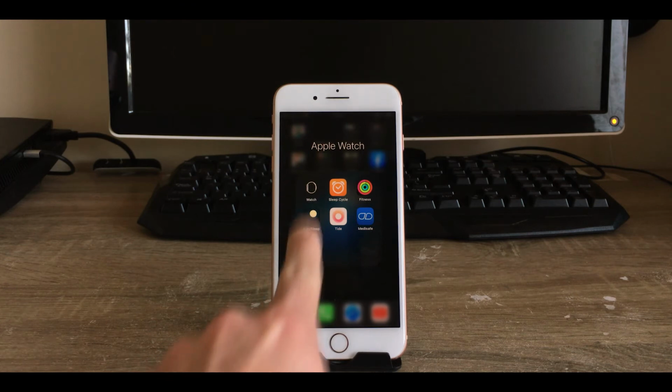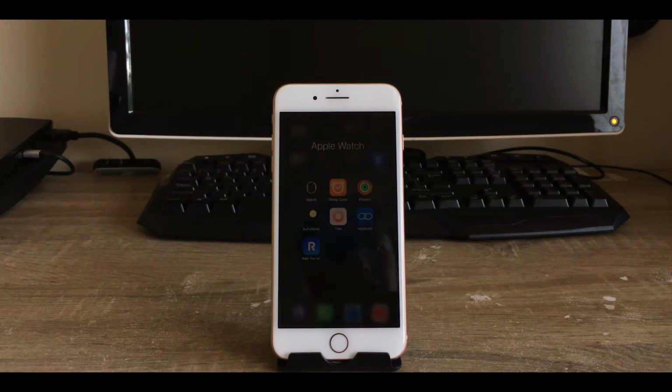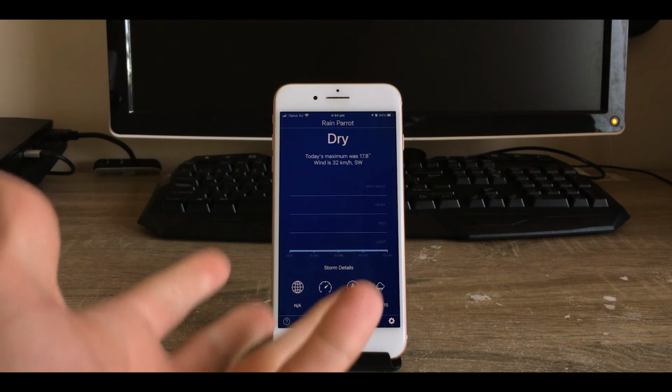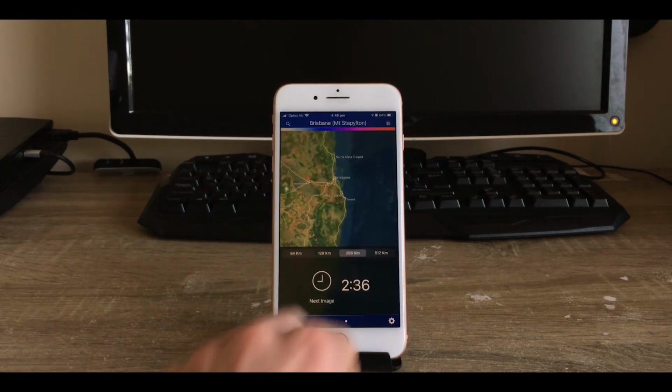I did download a new app called Auto Sleep, which basically does sleep tracking, and I did hear that Apple did add sleep tracking to watchOS 7, but because I have the first generation Apple Watch, I'm stuck on watchOS 4, which means I can't do that. So I use a third-party app to do sleep tracking, and I've also got Rain Parrot. The best way to describe it is it's like Carrot Weather and Dark Sky, which you can only get in America, which Apple actually bought not too long ago. So I can swipe to the right here.